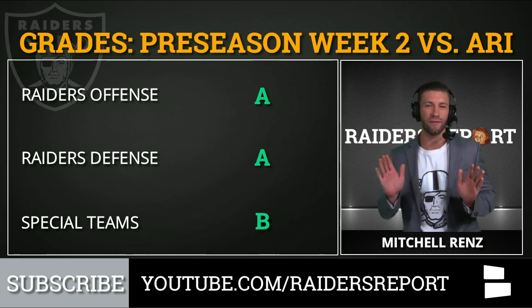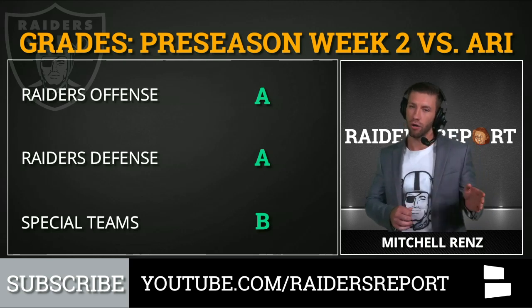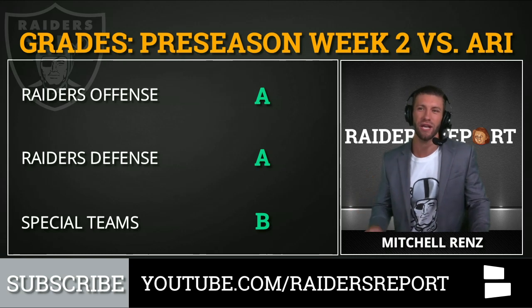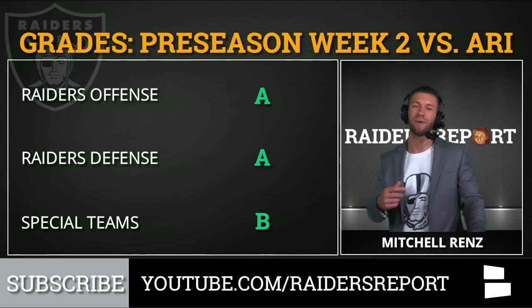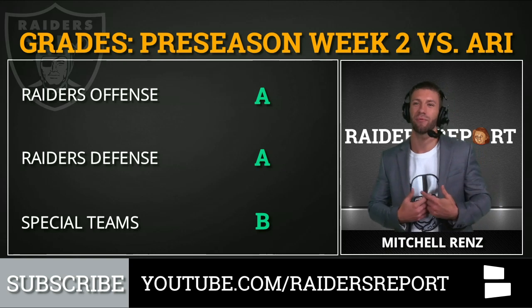The reason why I'm giving them a B: Daniel Carlson came on, looked solid, very, very happy where he's at. A.J. Cole also punted pretty well. There were some bad penalties, though, okay? And there were also a few punts that I wish A.J. Cole would have been able to pin the Cardinals inside the 20, but instead there were some costly touchbacks. Also, the returners for the Raiders tonight did not really impress me all too much.